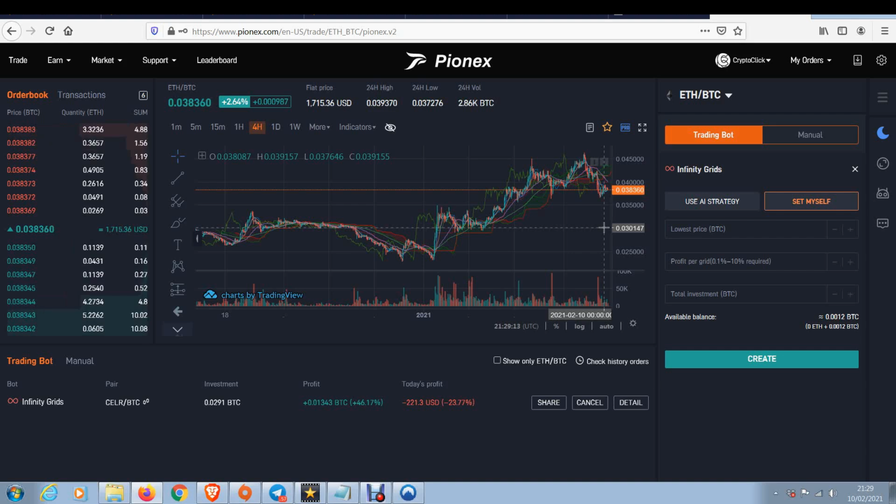That's the lowest grid. That will be the lowest that the bot will buy any more Bitcoin in exchange for Ethereum. So you'd write that in here. So that's 0.03. So 0.03 would go in there. It's an infinity grid, so it will go up all the time, so you don't need to have a top grid on this one.